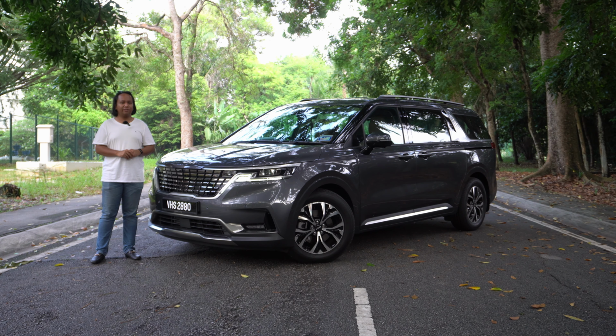Hi Chui. Now, of course, if you do not want to have conference style seating back here, you can have these seats set up in a more conventional manner. And of course, the second row seats can be removed individually, and as I demonstrated earlier, the third row can be folded flat into the floor.